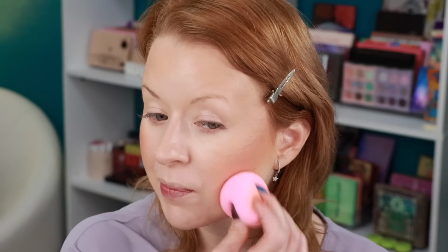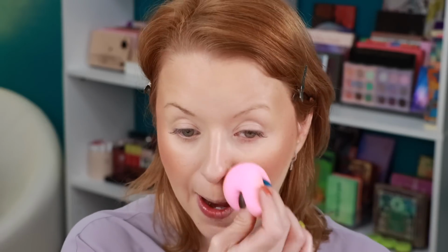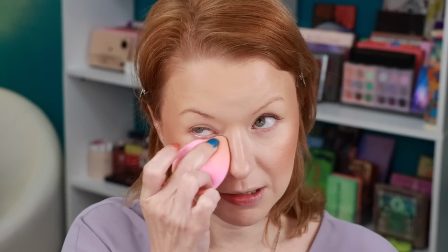Because I'll admit, sometimes setting spray kind of does change the foundation, how it looks just a little bit. And especially if you have a sprayer on your setting spray that's not the finest of a mist, sometimes those water droplets can actually cause the makeup to remove. And I've had that happen with very expensive setting sprays and also drugstore. It doesn't make a difference, but I kind of liked her technique and I liked the way it looks, so I think I'm going to be trying that out.